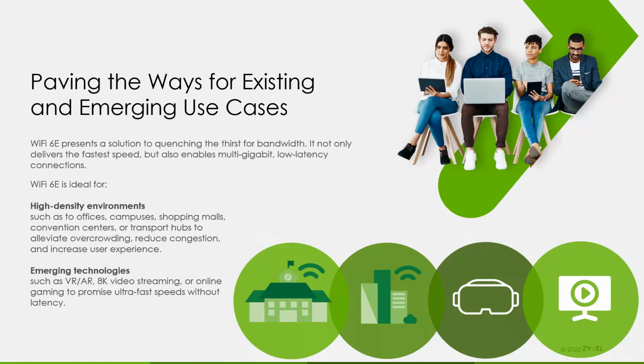So it's going to take a while for the technology to get cheap enough and a little bit more efficient on the electricity usage before you see it become widely supported in client devices. So that's something to keep in mind. The main areas where you see benefit of this is high density areas. That's where it's designed for. High density, but also those who need those faster speeds. If you need those faster speeds, 6 gigahertz Wi-Fi 6E is for you.